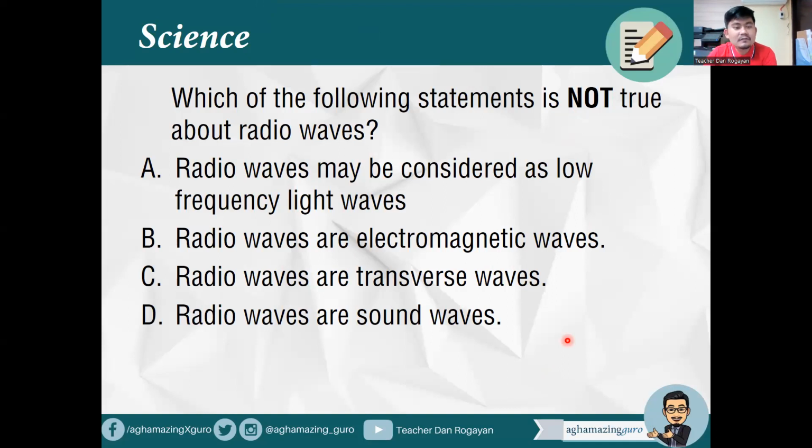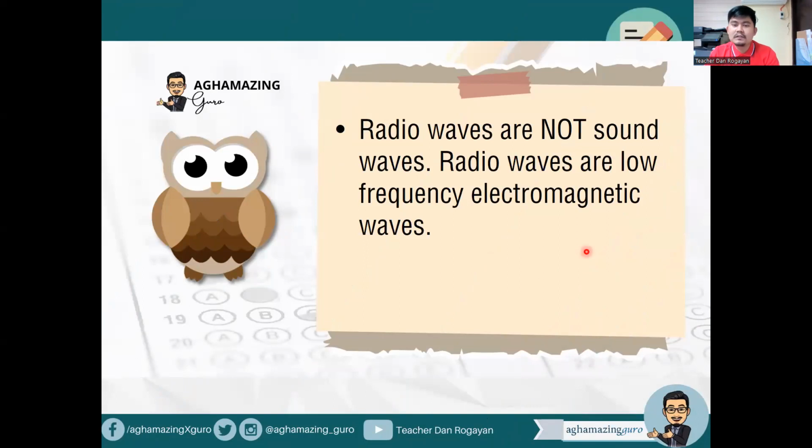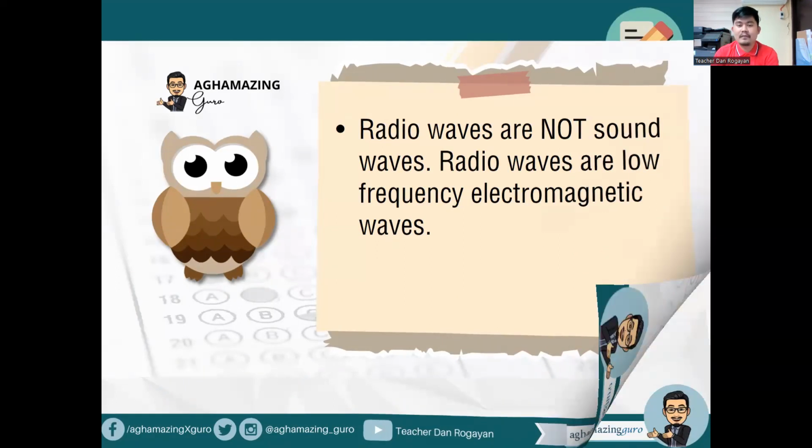I can see a lot of answers. Not true about radio waves. Yes, that's correct. Radio waves are sound waves, so this is actually not true about radio waves. But radio waves may be considered as low frequency light waves, or electromagnetic waves, and radio waves are actually transverse. Radio waves are not sound waves. Radio waves are low frequency electromagnetic waves. So they are low frequency EM waves.